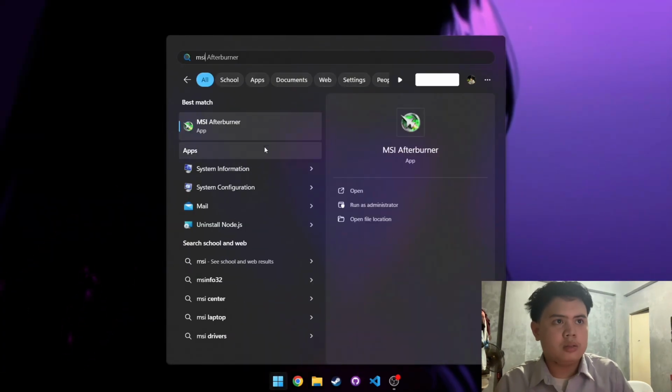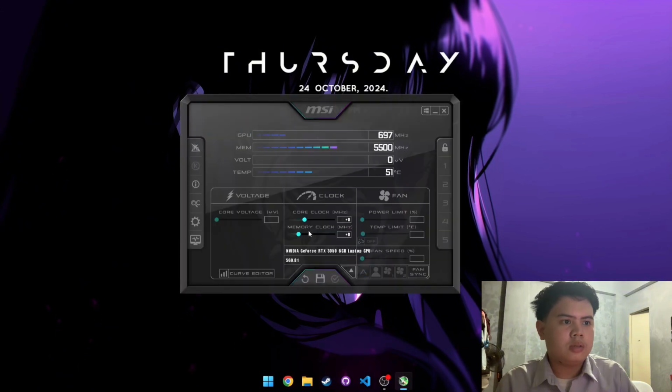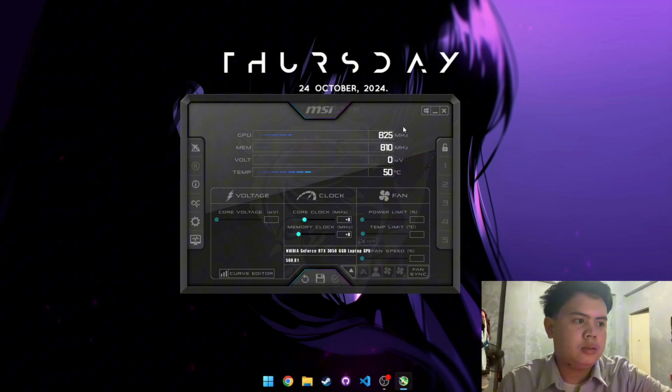As you can see, I can check the CPU speed, the memory, the voltage, and the temperature of my laptop, which is 51. If your laptop is running hot, clean those vents or invest in a cooling pad. Keeping things cool keeps your laptop running smoothly.